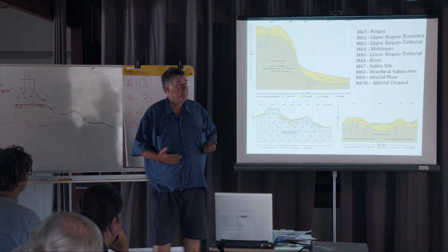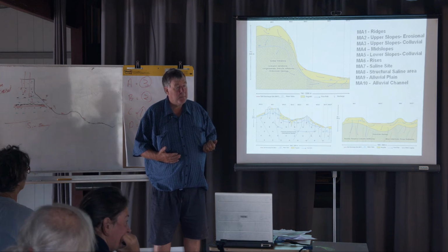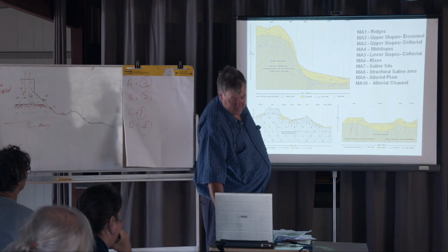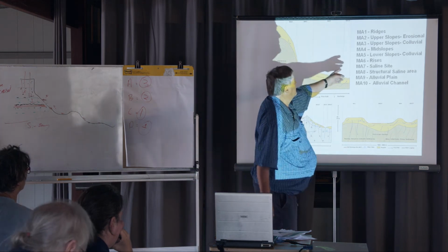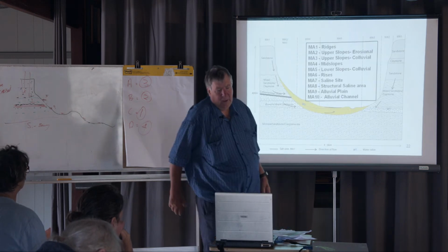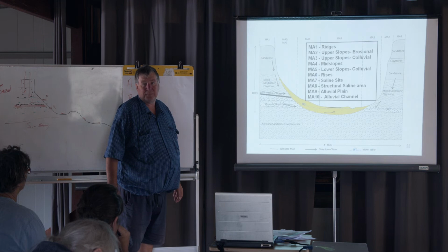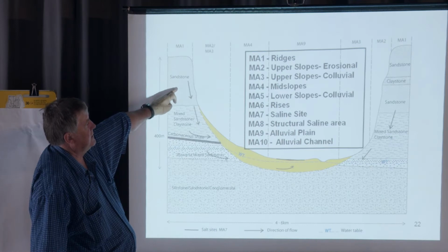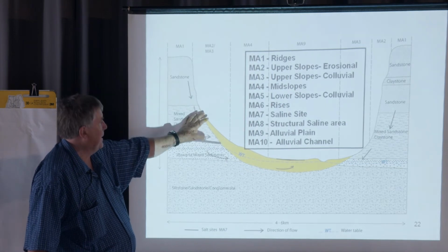Is that a classification that's been used for a long time? Yes. It's a standard process that's been used by soil surveyors since probably the year dot. And you'll see MA1 ridges, slopes, MA7 is a salt site. So how does that relate to this site? How does this relate to the Nile HGL? Ridges, sandstone. MA2, upper slopes and erosional slopes, those talus slopes. That's that part of the landscape.